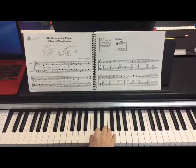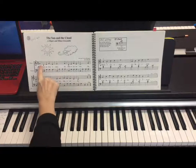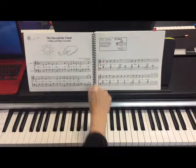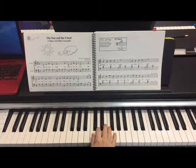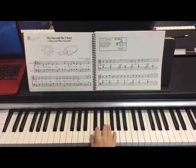To our keyboards now and review the piano parts. Let's open our books to The Sun and the Cloud, or keep them open. We were just playing our rhythm instrument parts. Now we're going to play our piano part. Remember, we're going to jump quickly from do position to la position on the second page. We'll play the major section forte and the minor section piano, or soft.